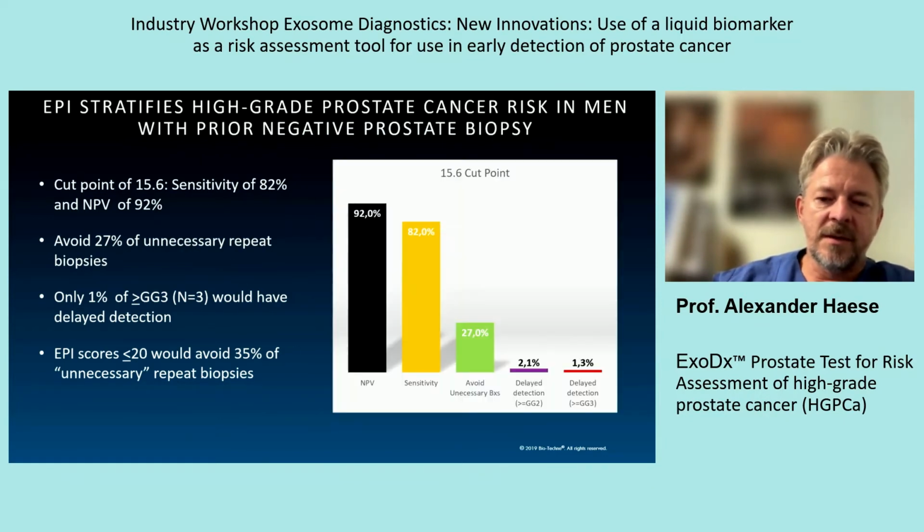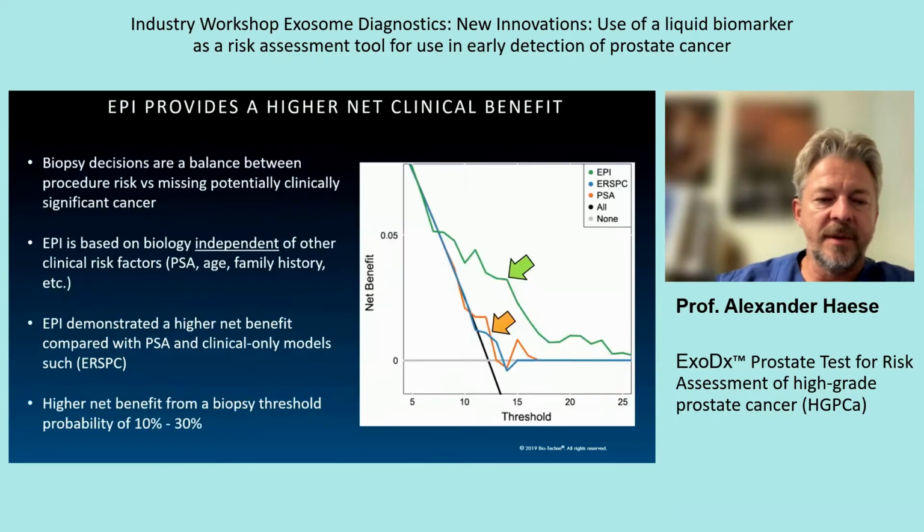I show you this in the respective bar graph right now. It avoids about 27% of unnecessary repeat biopsies, and only 1% of Gleason grade 3 or greater would have had delayed detection. And therefore, compelling data very similar to the initial biopsy setting, with reducing about 35% of unnecessary repeat biopsies.